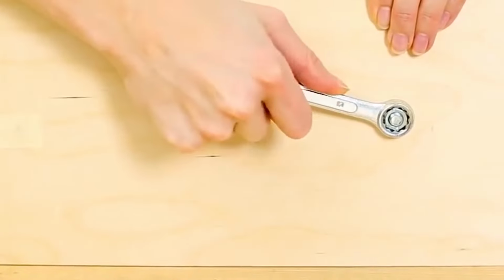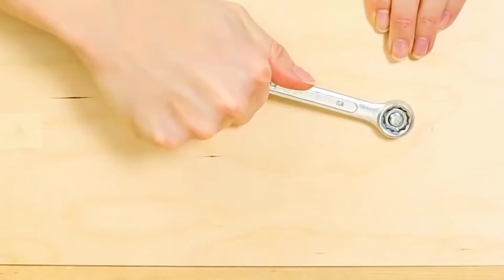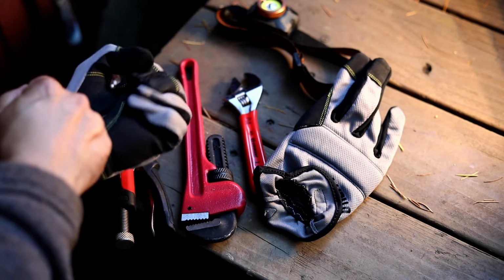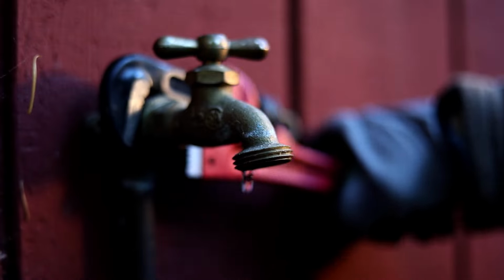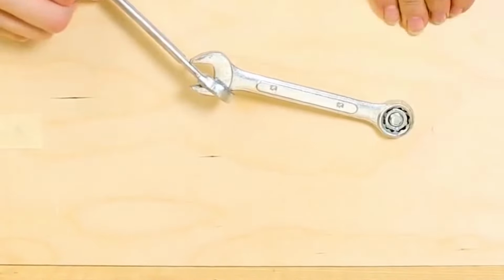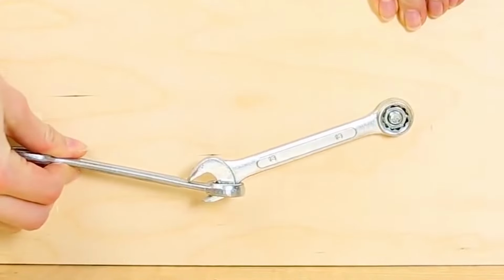Number 3. Tightening bolts or nuts is usually done with a spanner. But what if your hands are all greasy or sweaty? Your hands will slip from the spanner and the spanner will not be able to tighten or loosen the bolt. Do one thing. Take another spanner and lock the mouth of this spanner on the end of the other spanner and rotate the other spanner. Try this and it will help you.